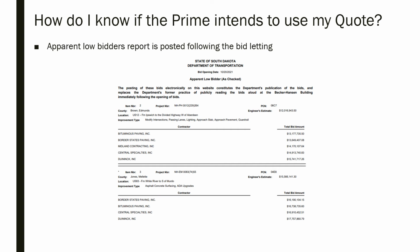So how do you know if a prime intends to use your quote? After the bid letting closes, there is an apparent low bidders report that is posted. You can check to see if a prime you submitted a quote to is the apparent low bidder. Note that any apparent low bidder may change if there are any discrepancies with their bid or they did not meet the goal on the project. Also, they may not use your DBE quote on the project for other reasons or for any bad history of performance.